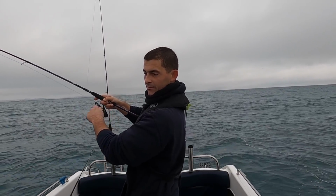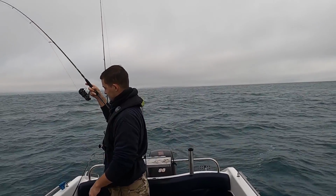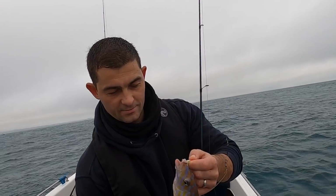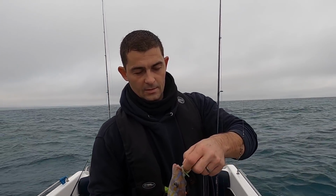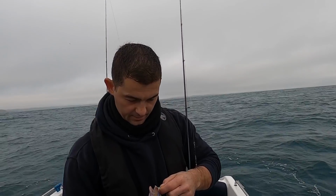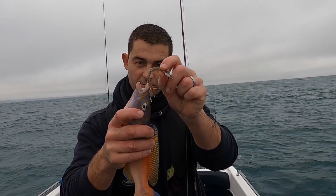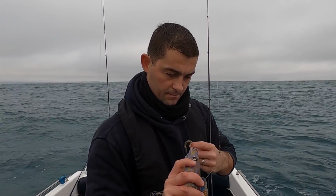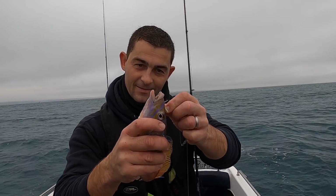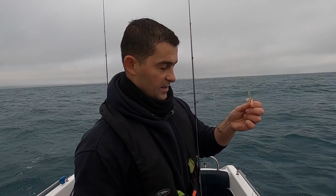I don't think it is a bream, but the bite that I got felt like one. What did I say? Cuckoo wrasse. A lovely looking male cuckoo wrasse. They are beautiful, aren't they? This guy, whoa, calm down. He's been eating sand eels, look. And little tiny blennies. He's spitting out a little blenny as well. Greedy fella.